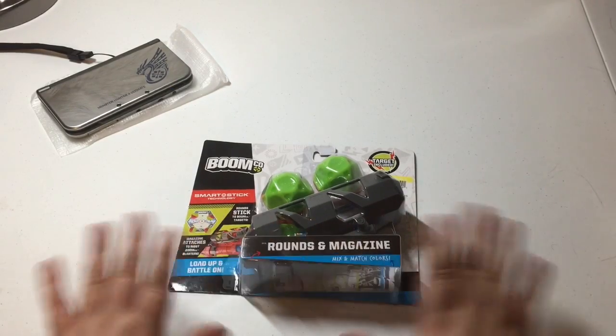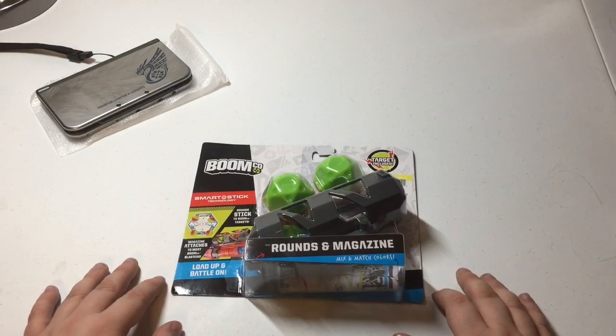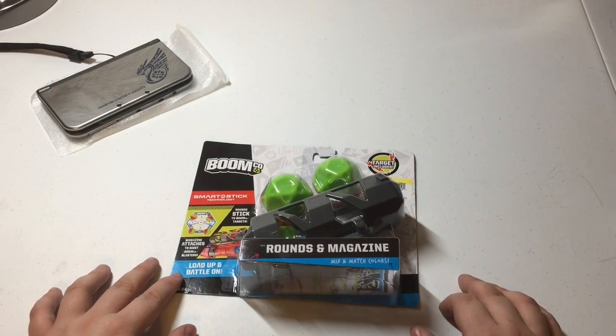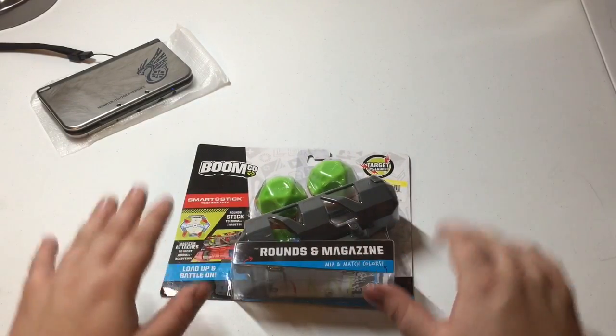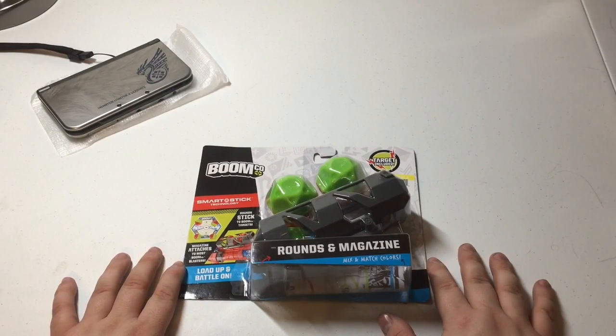But the stuff they have shown, well, from BOOMco, they've announced a motorized blaster in kind of the vein of the Zombie Strike Doominator, which if you don't know what I'm talking about, you can find on blasterlabs.com. On top of that, they also showed off probably the best blaster crossover I have seen, and that is the Halo BOOMco blasters.